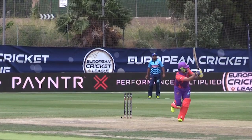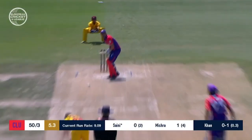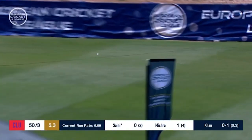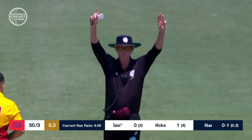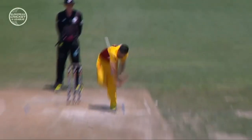Imran in, and Taranjit steps across to the offside, and Khan in again. This is lifted over mid-wicket, drop kicks, it's high, it's the maximum. Fantastic shot there. European cricket on display. This ball just straying a little bit to leg stump, and Basu Saini.